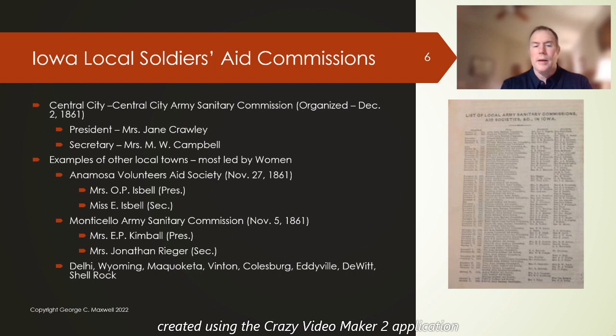I've picked out a few. I happen to be from Central City, Iowa, so that's why Central City, Iowa is listed first. It was organized in December of 1861. And then Anamosa had one, Monticello, Delhi, Wyoming, Maquoketa, Vinton, Colesburg, Eddyville, DeWitt, Shell Rock. All these towns had organized sanitary commissions, which were groups of individuals that got together and gathered supplies to help with this grave need for medical supplies. It's quite a long and detailed list, and one that Iowa and people of the North, one that Iowa should be proud of.